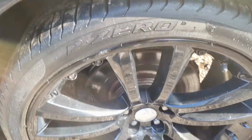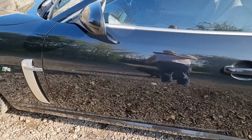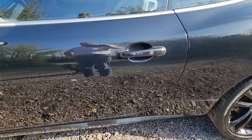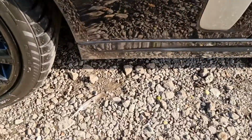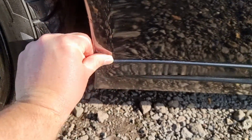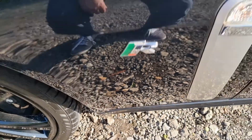Discs same as the other side, and pads, so good life in them. This door is, I would say, pretty much perfect. There's no signs of any corrosion on this one. There is a tiny bit here where I'm guessing a stone has chipped in there and just let some oxygen in there to react with the aluminium.